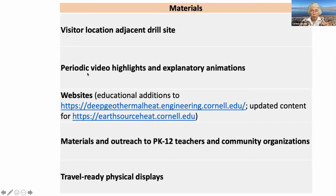We are currently creating two kinds of visuals. With Photosynthesis Productions, we're currently producing, and just a week ago released, the first of our videos on the Kubo project, and more are in progress and more will come out as drilling goes. Also, the Cornell communications team has created and is continuing to create new animations to explain what is going on in the assembly of a completed well, how various devices work, and the plan for how to distribute heat to the Cornell buildings. So animations and videos are in progress. Websites have been significantly updated.